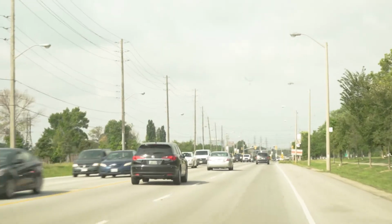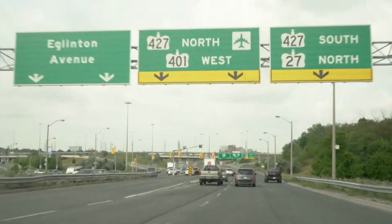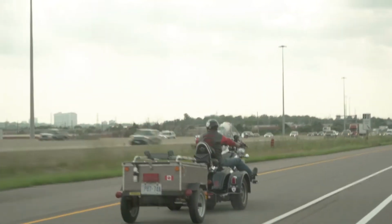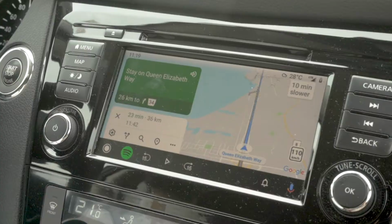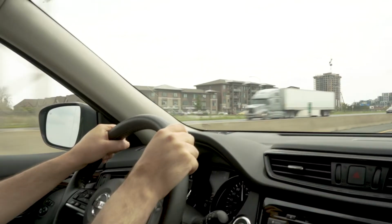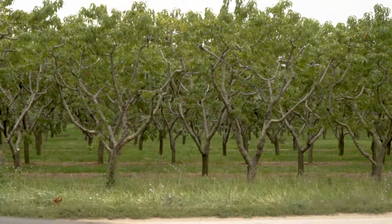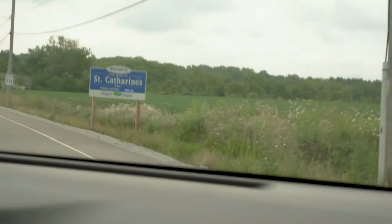Our day started fairly early. We dropped off Mahi at my parents' place, got on the road and headed west toward the Niagara Peninsula. We stopped once for coffee and kept going until we hit the community of Jordan. We decided to get off the highway so that we could drive through this beautiful region of Ontario.